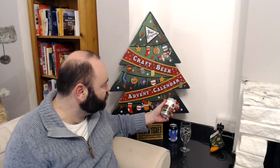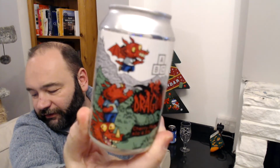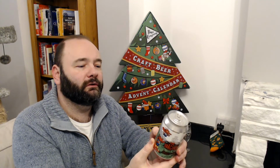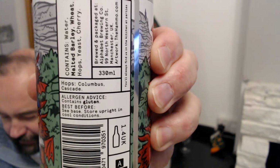Okay, so I'm left with a dilemma because I've got two beers here. I've got a hazy one, and I've got a cherry one. I think I'm going to do the cherry one. And I saw this beer, The Dragons, and there are actually lots of dragons on there, which is kind of cool. It's a cherry pale ale at 4.5% ABV, and I thought this must be a Welsh brewery that I haven't heard of. But no, they apparently are from Manchester. So I am not 100% sure what the link to dragons is. And the hops are Columbus and Cascade. Alphabet Brewing. There you go. So I'm going to go for this one.